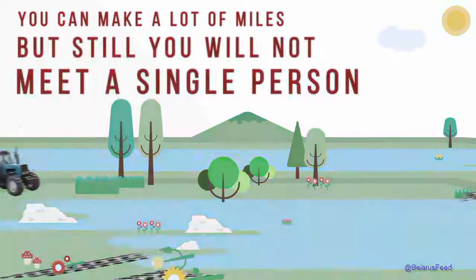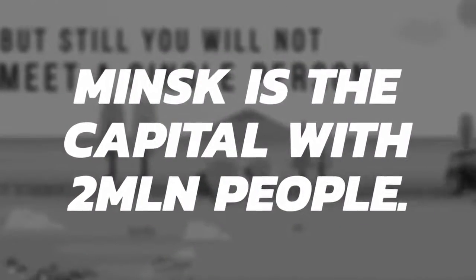77% of Belarus' population resides in urban areas and only 23% in the countryside. Minsk is the capital of the Republic of Belarus with 2 million inhabitants.